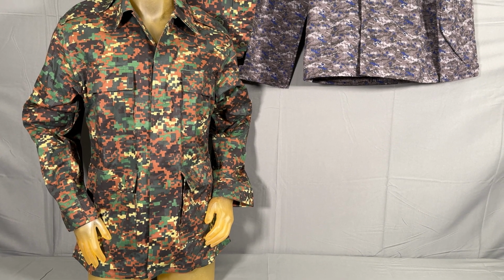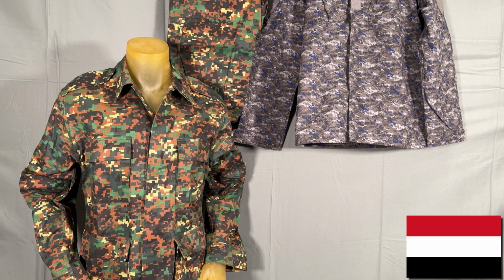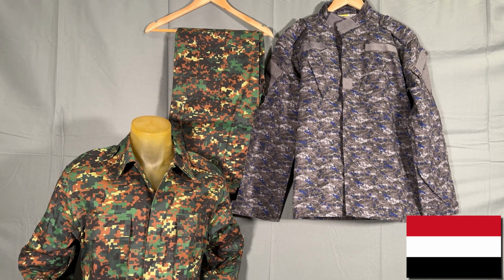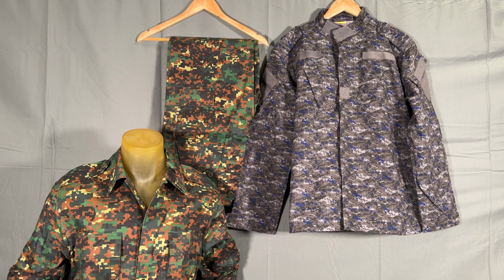It's December, so that means it's time to take a look at a few new items picked up in November of 2023. Starting off are two great digital pieces out of Yemen. In the midst of a war with many factions and groups, various camouflage patterns have been seen, with these two being unique to the country.